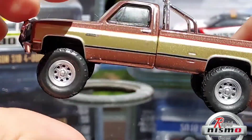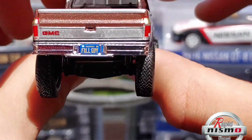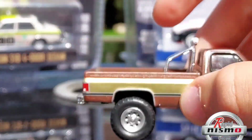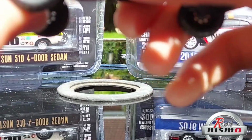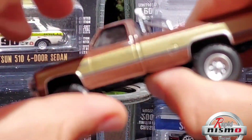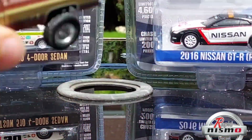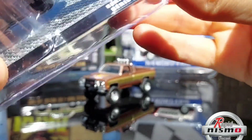Extremely true to the real casting and real car. GMC on the back. Of course, this is the GMC K2500 from 1982 from the Fall Guys TV episodes. I haven't seen any myself, but I will be watching a few now that I have this model, because this thing is beautiful. This Black Bandit 2016 Ford Shelby GT350.